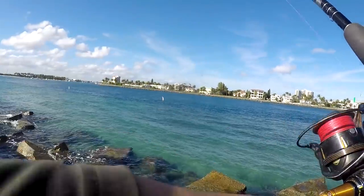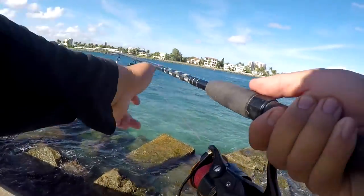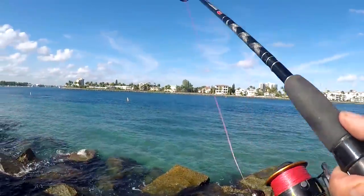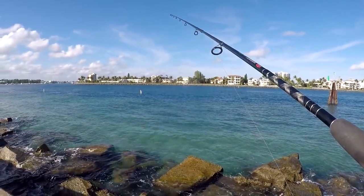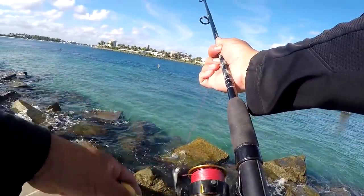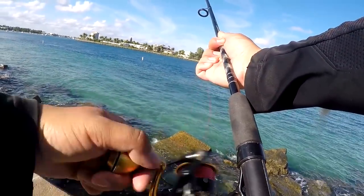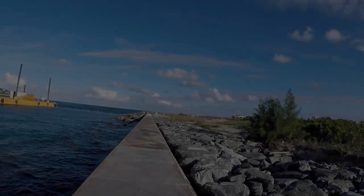Dude, you guys saw it. The bite was legit. Damn, bro. What the heck? I just lost my whole rig. Okay, this is starting to puzzle me. It is good, though. We're getting bites, which is not bad at all. That's a good thing.